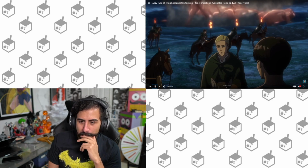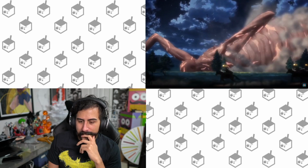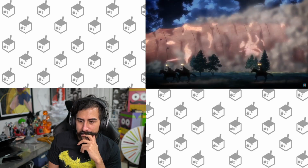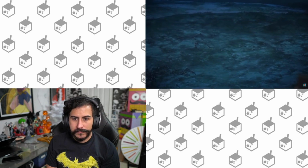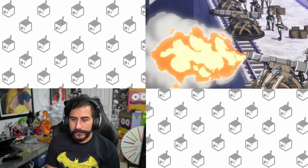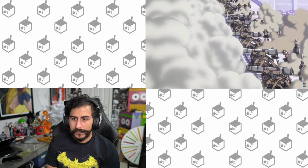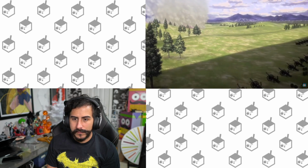The only type of Titan inside of which the human body stays intact and doesn't disintegrate is a Titan shifter. So if Rod Reiss's body remained whole inside the Titan's nape instead of disintegrating, this would suggest that Rod Reiss's Titan was not just a regular abnormal Titan, but maybe some type of quasi-shifter. Part shifter, part abnormal, or something along those lines.